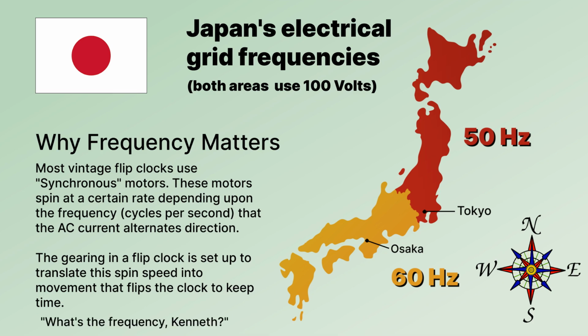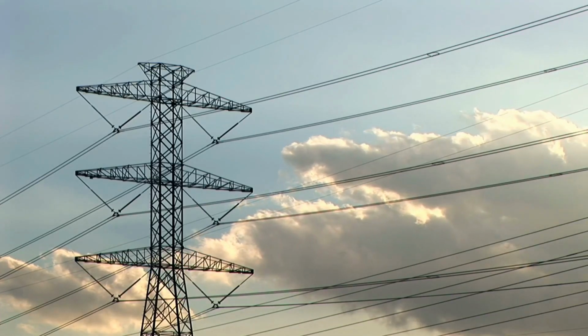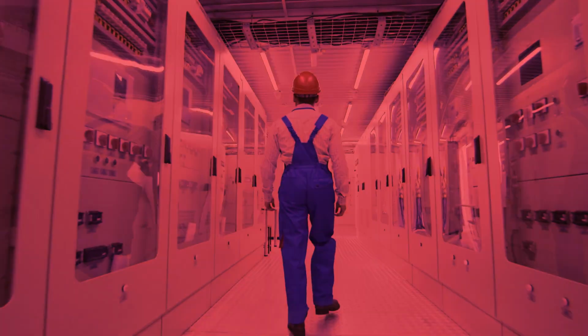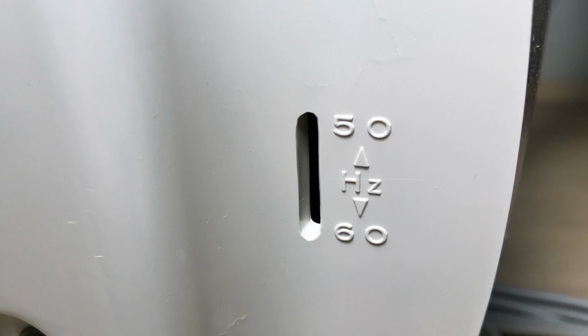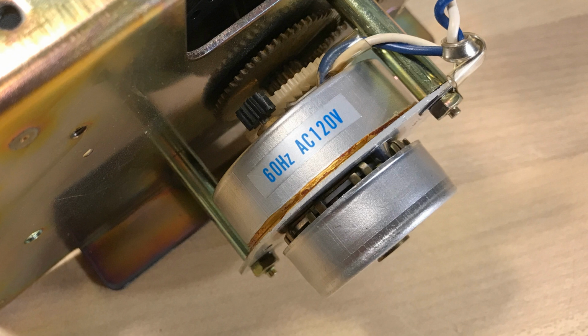For whatever reason, the two incompatible grids have created a huge problem because the two halves of the country cannot easily share electricity. Stations dedicated to changing the frequency one way or the other are few and inefficient. This has led to many electronics to this day having the ability to be run using 50 or 60 Hz, as this clock case seems to indicate. But we now know that this particular clock was not configured in this way.